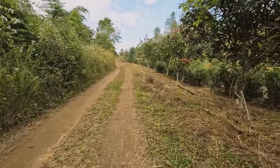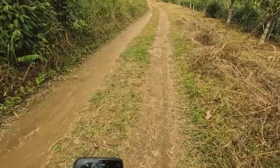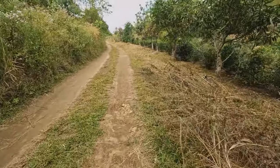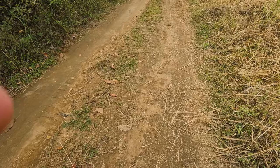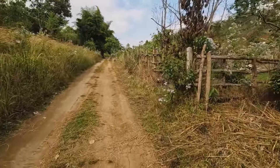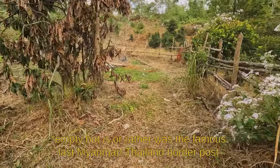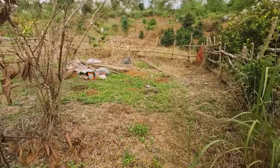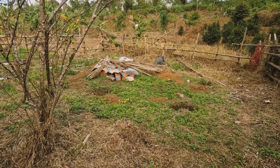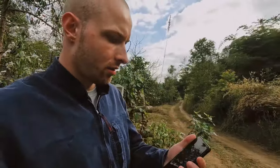Let me check my phone, actually. So that is, I think, the border. Yes. So you can see, not sure if you can see it, we are here, zooming in. It's a little bit further, I think. Not sure, because the GPS is also not always too accurate. I'm afraid this is the empty hut. But the random toilet isn't here. It's probably gone as well.